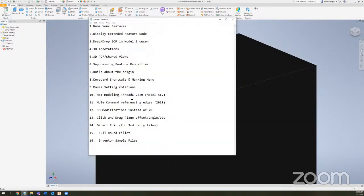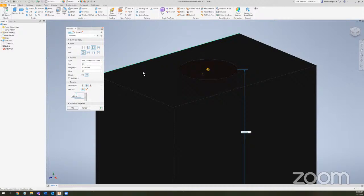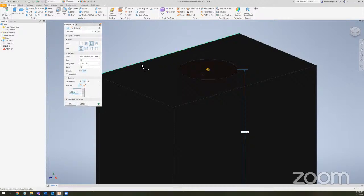And what else do we got over here? Hole command referencing edges. I love the hole command personally. Sometimes it's a bit finicky to understand, but when you're in the command, you could actually reference off of edges like this and this, for example. And you could actually just draw annotations out there to those specific spaces, right?